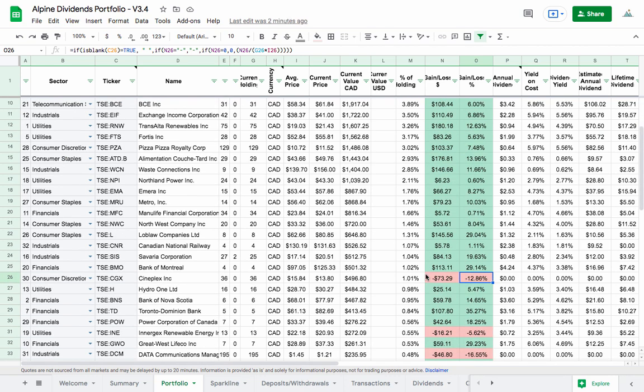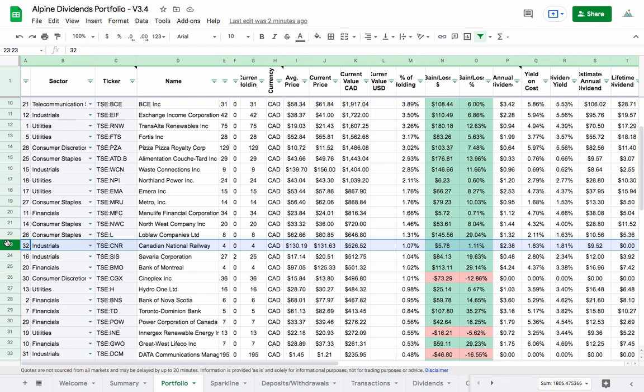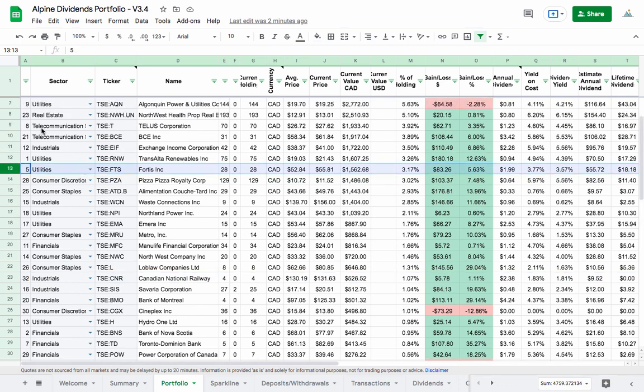Today I was looking at which stocks I should add a little bit to, and some that caught my attention here were CNR, Canadian National Railway, also Fortis, and also TELUS.